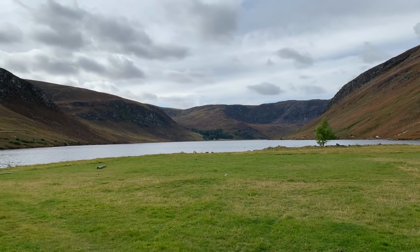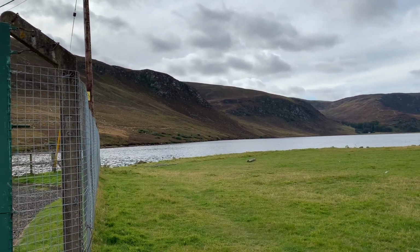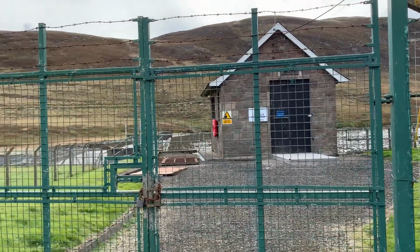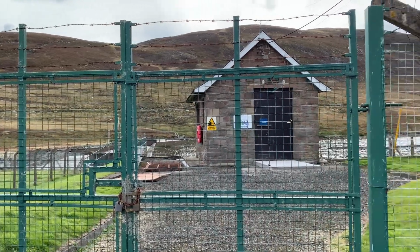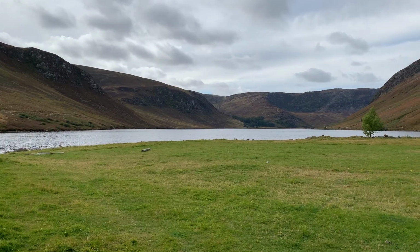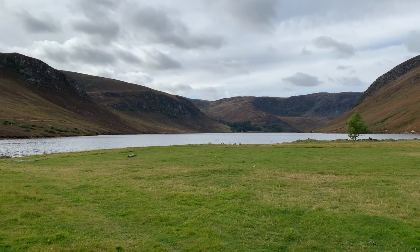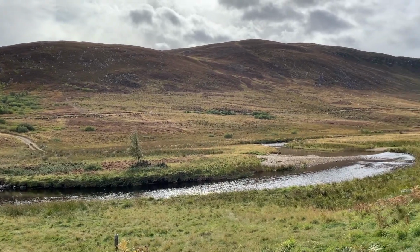Today, Loch Lee is a reservoir and provides really good drinking water to the north part of Angus and the southern part of the Mearns. So the loch is actually dammed. You can just see the top of the dam beyond the gates. And that means that the water level in the loch is much higher than it was in former times. And of course, the water level in the river is much lower normally. This part of the river, the Water of Mark, is known locally as the Monk's Pool.